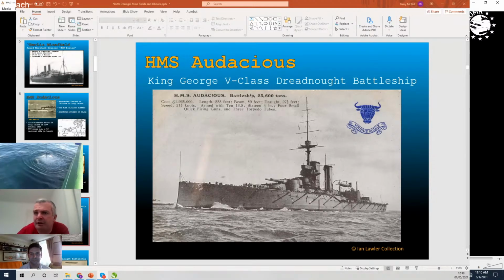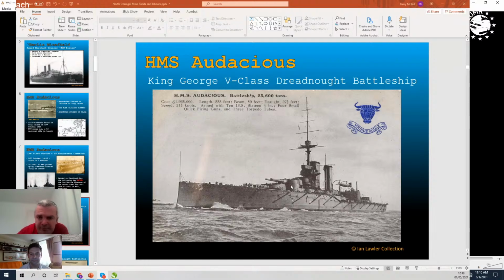So basically, this is a picture of the Audacious. You can see that at the time, King George's time, it was a dreadnought battleship, newly built at the beginning of World War I.